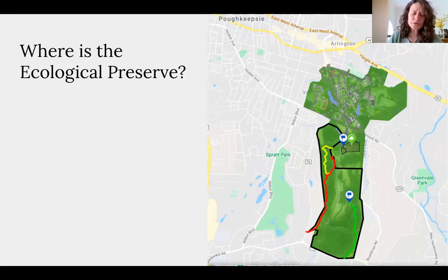And then this northern part of it is kind of a multi-use area, which I'll talk a little bit about in a second. The main campus is this whole upper area. And in total, the whole space is about 1,000 acres, with the ecological preserve being about 420 acres of that. The Environmental Cooperative is located right where this blue flag is. Okay, next slide, please.